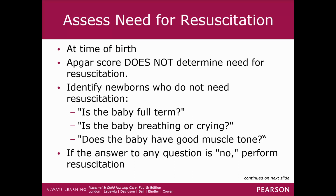So if the baby has good tone and is swinging his arms and legs around everywhere, if the baby is crying, screaming, probably not going to need resuscitation. But if the baby is not crying, maybe the baby is breathing, but you're doing everything to stimulate the baby and you can't get the baby to cry, this baby needs resuscitation. And then if the baby is just limp, no tone in its arms or legs, it's going to need resuscitation. Okay.